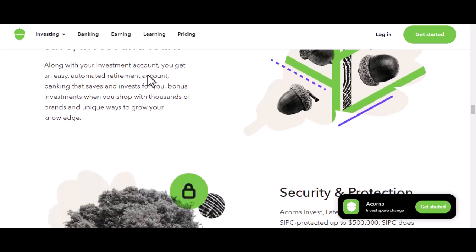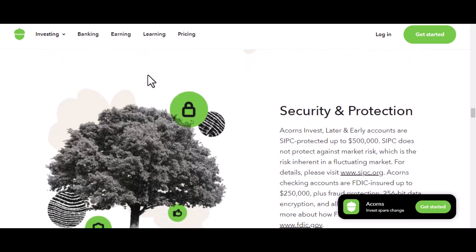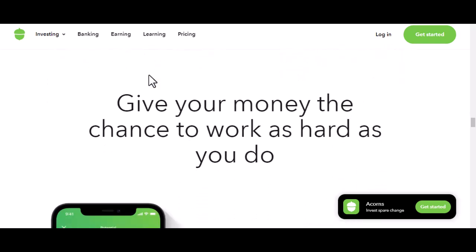One important thing to remember, investing involves risk. Past performance is not indicative of future results. It's like gambling, but with less glitter and more spreadsheets. So, do your research, understand your investment goals, and don't put all your eggs in one basket.